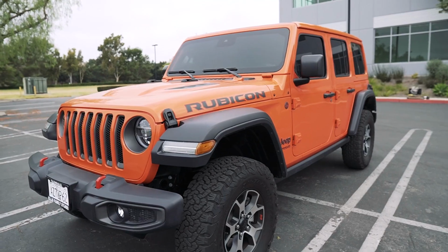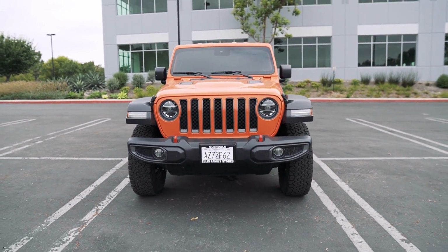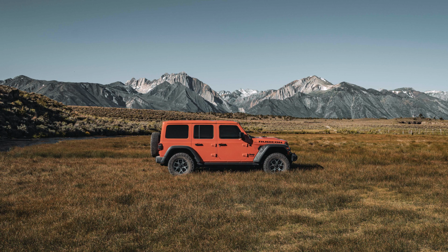I can't wait to get this thing out. I've already had it out, like I said before, and against the elements that we're gonna have this thing in, it totally pops in the photos, and it's super cool, and it's doing its job.